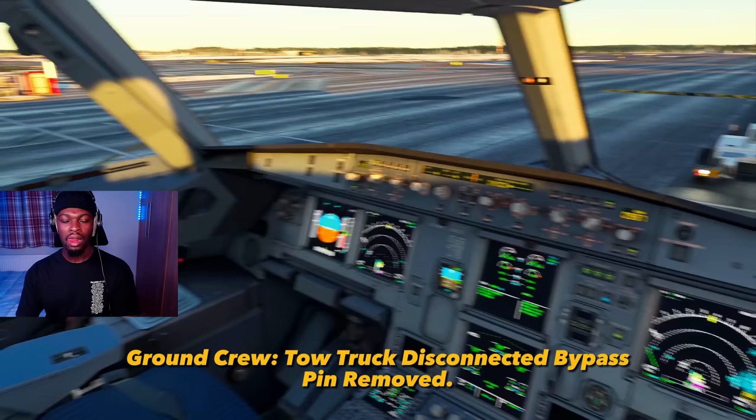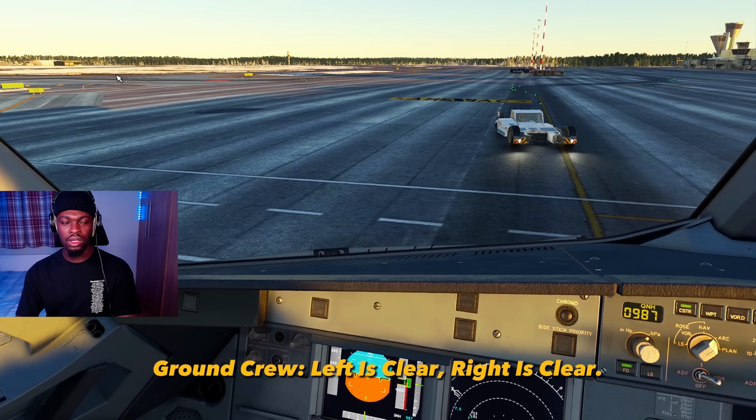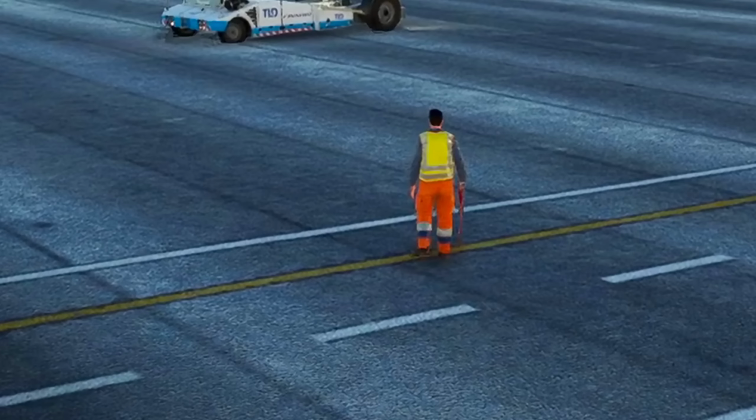Tow truck disconnected. Bypass pin removed. I don't see you though. Where are you? So it looks like we might go left. Clear here, straight left. Right is clear. I'm not going to give a hand signal, am I? Nope.